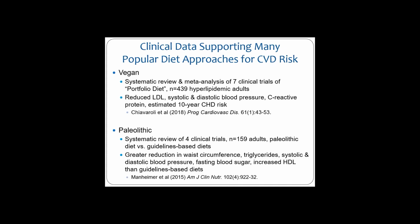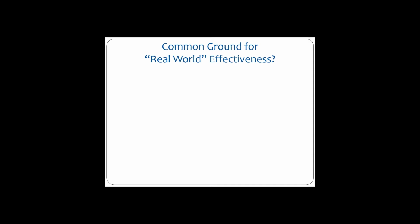Any of these pathways can be good with some caveats, and that's what we're going to do throughout the culinary medicine session: look at what some special considerations are that need to be taken on a vegan diet or a paleo diet or a keto diet. We're going to look at all these kinds of diets over the next couple of years. But despite the vastly different areas of focus, there is some common ground for these diets working in the real world.